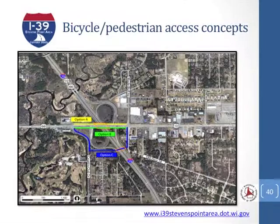There's really 3 options. You could build a separate pedestrian bridge on the north side of Highway 10. If you look at logical termini at this point, Maple Bluff on the east side over to Country Club Drive, get them to the signals where they'd be able to cross back to other facilities that are currently there.